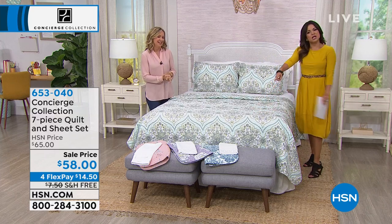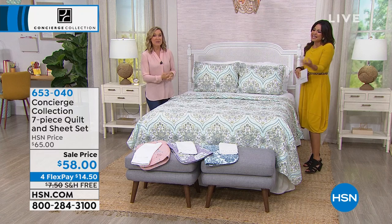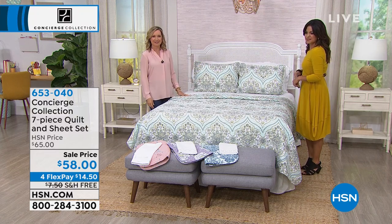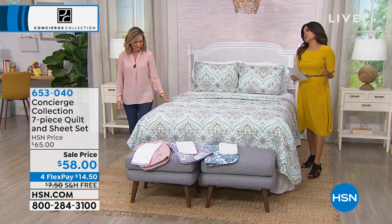I love it. I don't know, Blue Damask is calling my name, I'm thinking after the show. Even it has a B&B, coastal vibe, right? Even if you want to get it for a temporary bed, you get everything you need. Yes, okay, we have so many great things this hour.